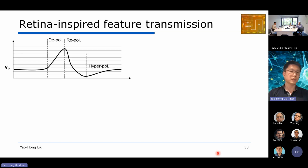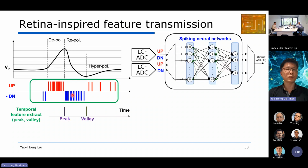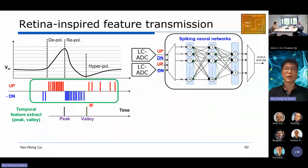Okay, so finally here I want to show you one example. Again, here is the typical waveform of the spike. You have several polarization areas. We first use a level crossing ADC to convert this analog signal into asynchronous events, up and down events. And then we use a spiking neural network to extract the temporal features. In this example, we use it to extract the peak and valley of the spike waveform.